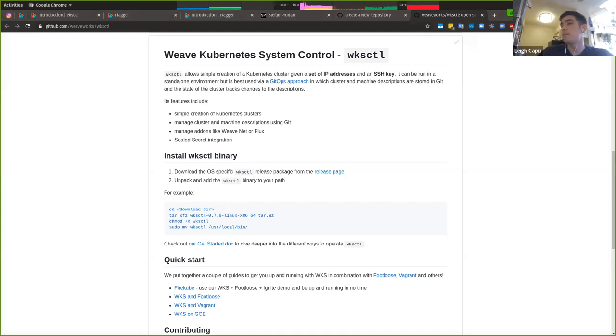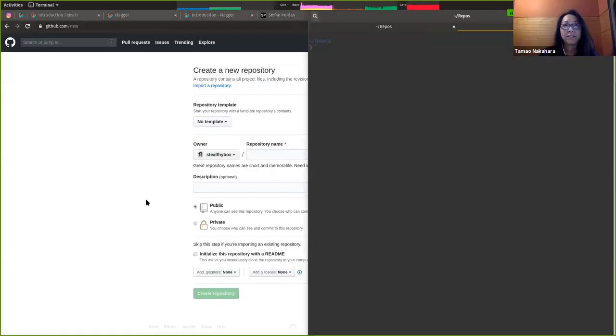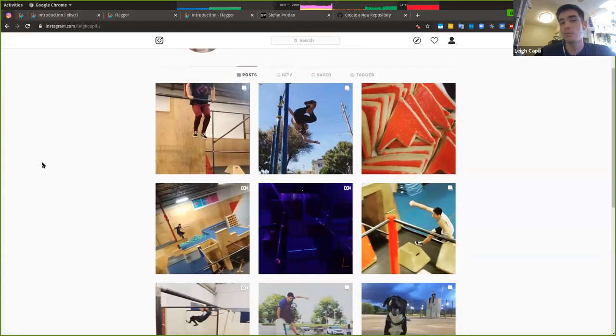Yeah. Then just as far as GCP equivalent, you could use the SSH provider, but I'd personally recommend just using GKE. So yeah, check out. It sounds like there's a lot of passion, so maybe we can have a session on WKS Cuddle in the future.